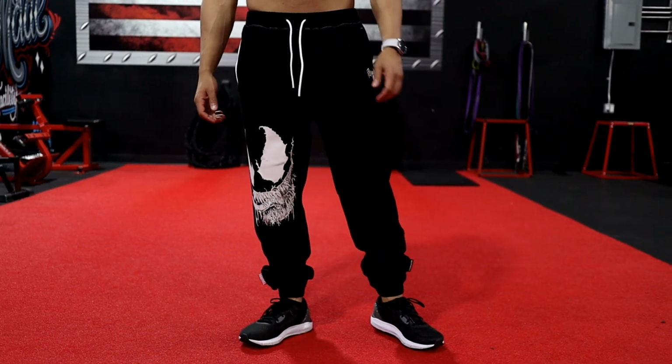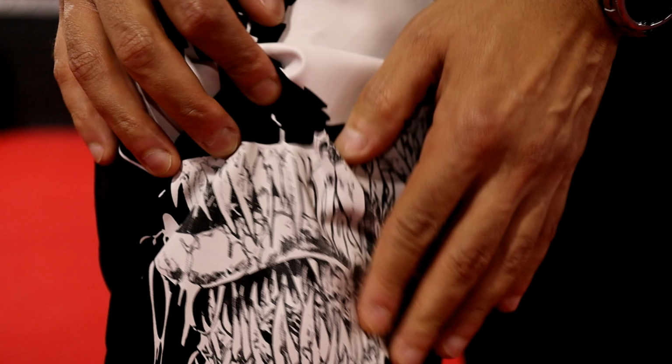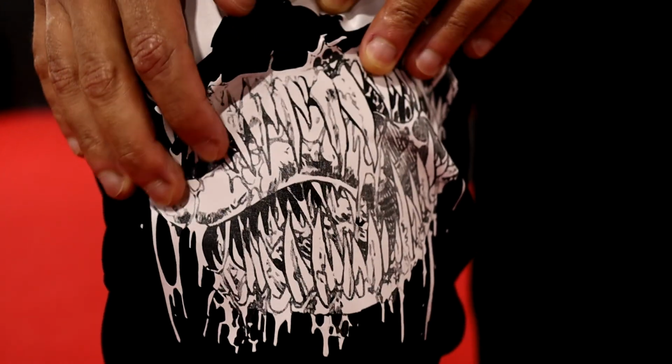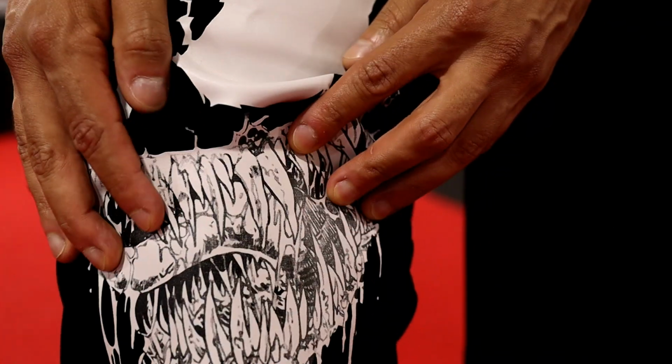I personally love how their tracksuits feel. I love the material on that, so I have no issue with them using the exact same fabric. And as far as the design on these, I think it's fine. I mean, I think they look good. They're casual, relaxed joggers. These are ones that you could work out in, you could lounge around the house in.